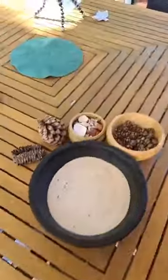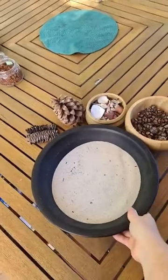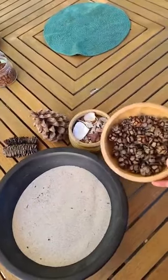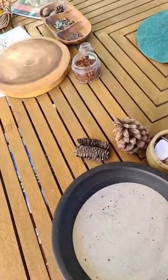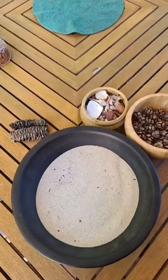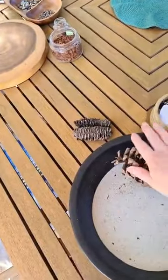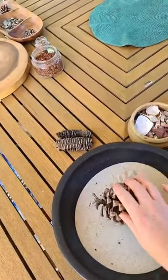Okay, the next one here is just literally a bowl of sand and a whole bunch of natural materials that I have collected over time. And it's really, really simple. My girls loved this when they were little. Make sure you have it outside, otherwise it does get a bit messy. But they really enjoy making, so you can see how flat the sand is, and the finer the sand the better.